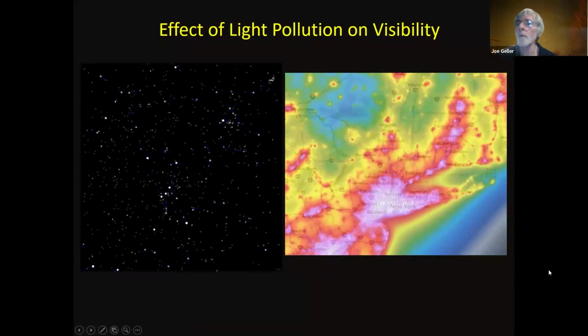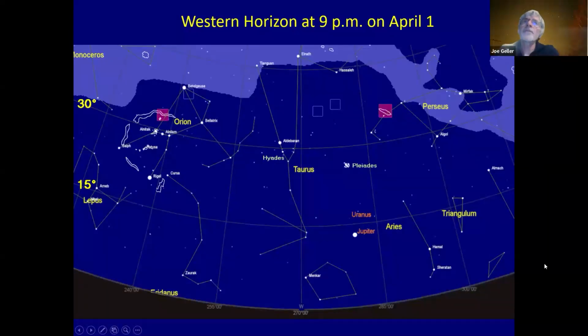This is a star chart of the western horizon on April 1st at 9 p.m. The way all these star charts work, the ones in the magazine, the planisphere, is that by default, right side up, it shows the view when you're facing south. If you want to see what things look like to the north, you turn the image around 180 degrees, and that'll show you what it looks like facing north. If you want to look to the east, you turn that map so that the east is closest to you. And that'll give you the view when you're facing that direction.